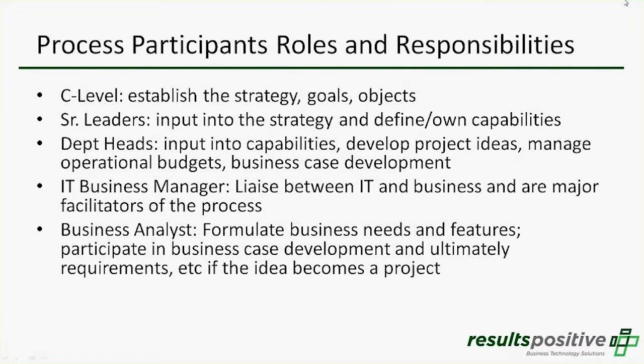It's really important to outline who's responsible for what and to clearly define the roles and responsibilities and how they play in the process. So your C-level folks, your head marketing person, your senior VP of sales, etc., they will all be working together to establish that strategy and that 3 to 5 year plan.